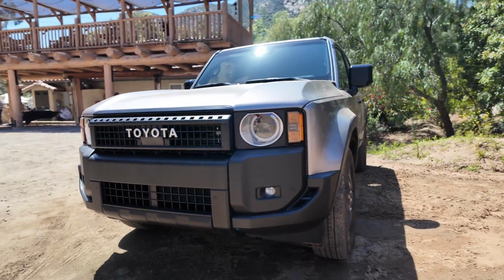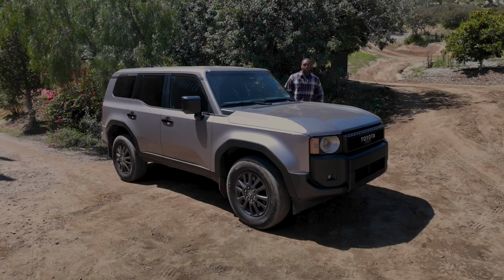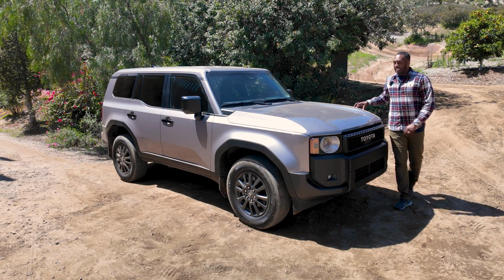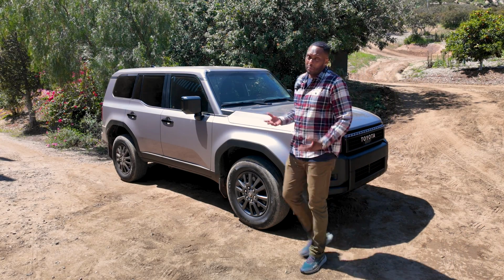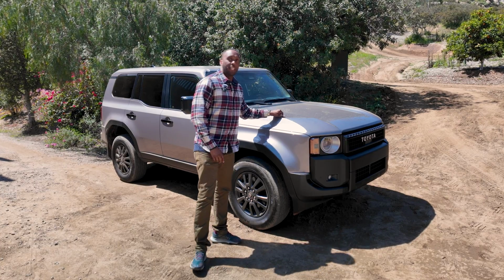Until then, expect the Land Cruiser to be available sometime in the spring of 2024. And there you have it, a comfortable and capable off-roader that not only keeps you safe with plenty of tech, but it also looks good and it's pretty much a modern day icon. So if that piques your interest, check one out for yourself.